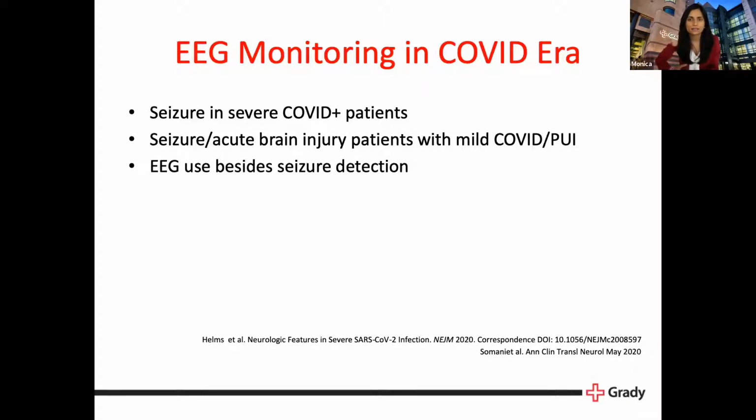But during this time period, we are also seeing other patients who have epilepsy or who have acute brain injury due to other reasons, and they either have mild COVID or they are PUI pending tests, and they need EEGs acutely. Besides, in the last couple of years, we've seen that EEG is being used for many different reasons beyond just seizure detection, like DCI monitoring in subarachnoid hemorrhage patients. So our big challenge was, how do we provide this care that we normally would in a very safe and effective manner during this pandemic?